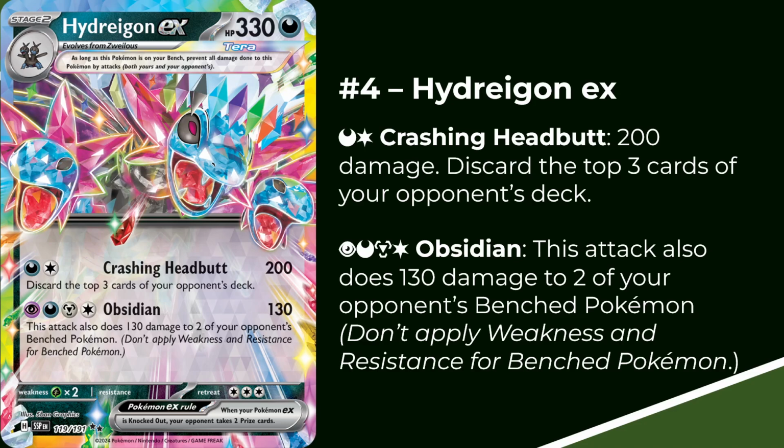Frankly, Hydreigon scares me a little bit, but it's a really fun deck to play. We'll see how competitive it ends up being. I think it's at least mid-tier. Super good deck. Super fun deck at that.